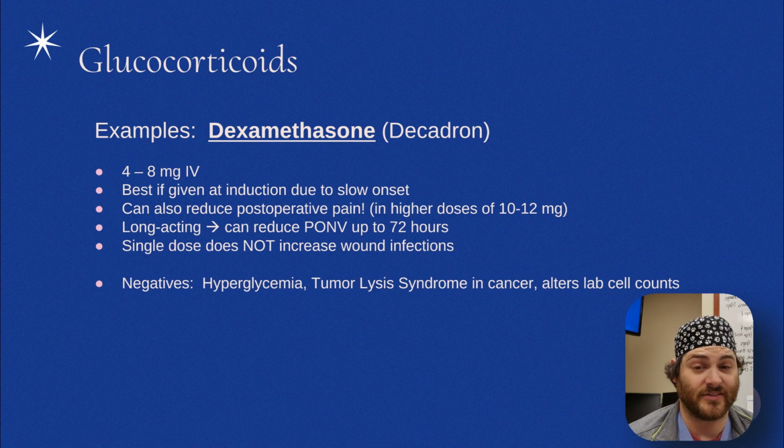Another really fun side effect, it can actually reduce postoperative pain. That's backed up with research and things like that. I have absolutely no idea how that works, but it does. The problem is you have to give high doses of it, 10 to 12 milligrams. You can get higher doses than that when you're looking at tonsillectomies and things like that. We give super high doses of Decadron.